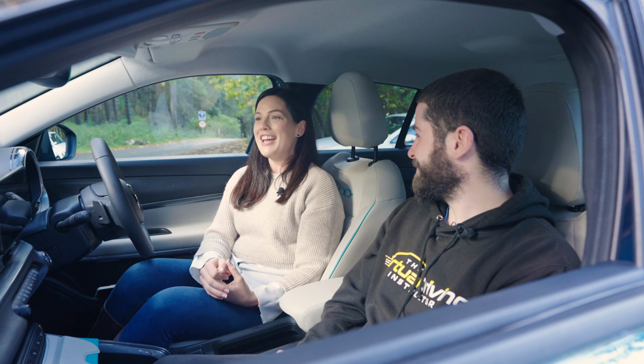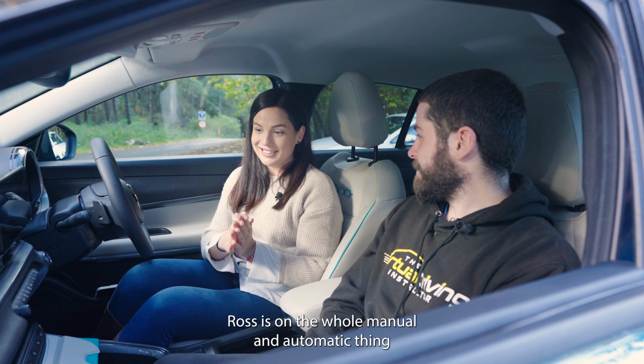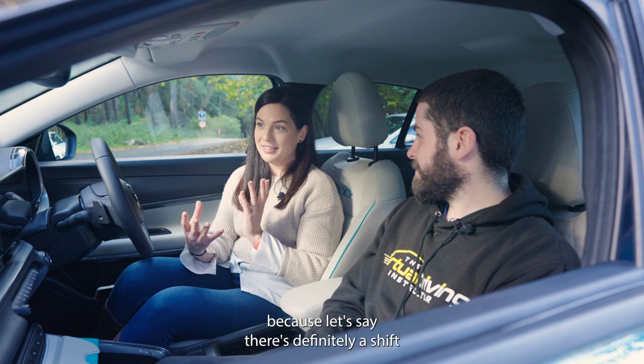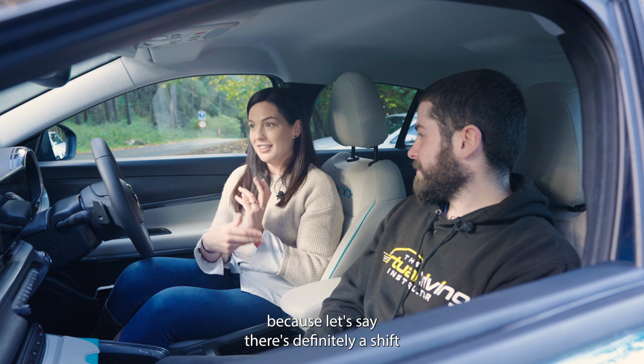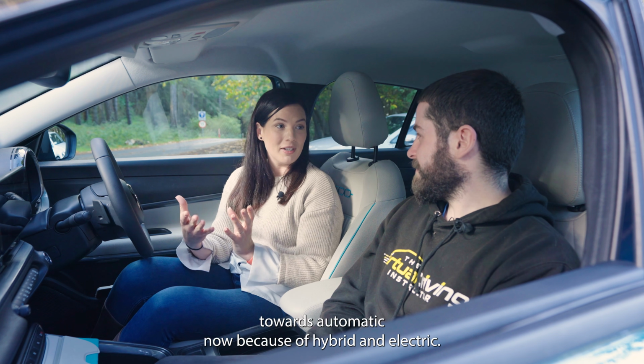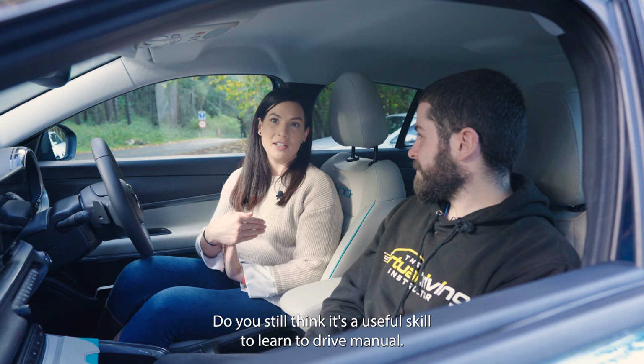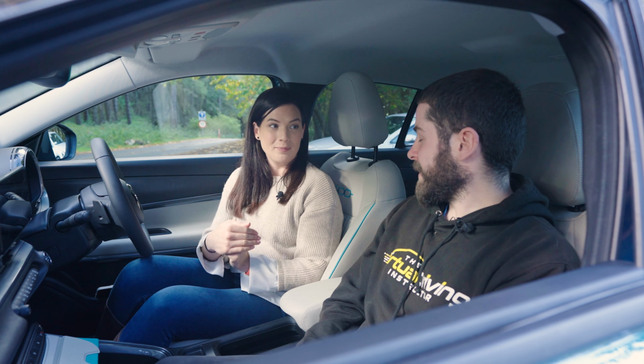That's exactly it. Okay, final question for you, Ross, is on the whole manual and automatic thing, because there's definitely a shift towards automatic now because of hybrid and electric. Do you still think it's a useful skill to learn to drive manual?